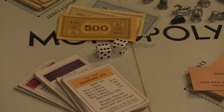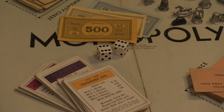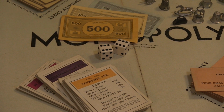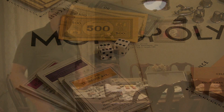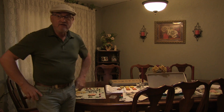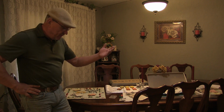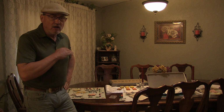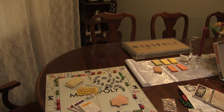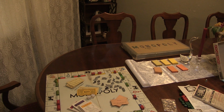While we're on the subject of cards, the land cards stayed the same, no change, with the exception of they just changed up the text slightly. So how much value does this original 1935 Monopoly board go for? Well, I found a variety of prices, anywhere from $400 clear up to $900. There is also a value on the cards alone: community chest, text only, and chance text only. They go for around $20 respectively.